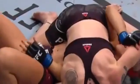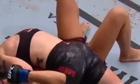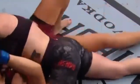Joanna's got that underhook, but Valentina's using it against her. She's got a trap. She's so strong. She's like, okay, you have that underhook, but now I have your arm, and I can land those elbows. Well, Valentina definitely has a much broader arsenal when it comes to the ground game. Joanna's ground game is much more defense-oriented. Her goal is just to get back up to her feet. Yeah, and she can't get that arm back, so it's not helping her at all.